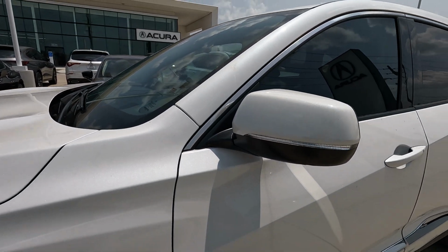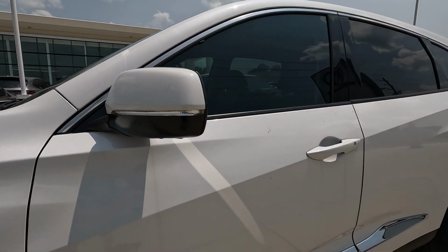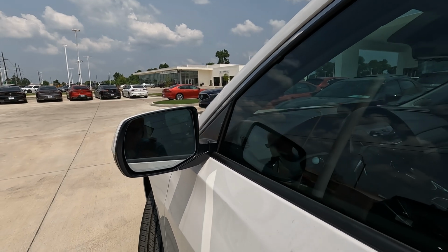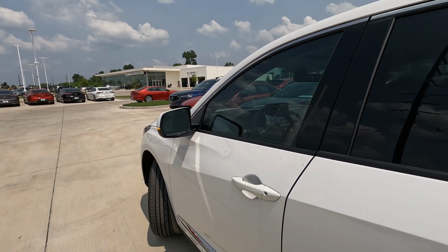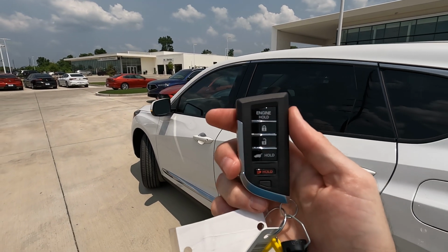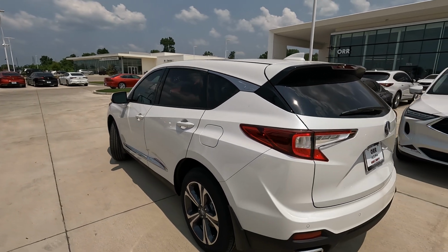And we'll take a look at the side view mirrors with the body-colored mirror caps. Turn signal indicators are built in, and as you can see, power adjustable side view mirrors. And for those who are wondering about the remote, there's what you're going to have. It does indeed have remote start. That's always a good thing.